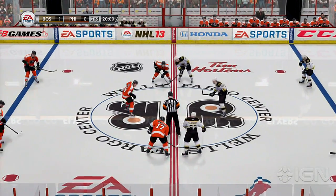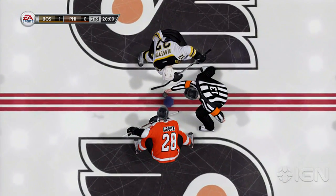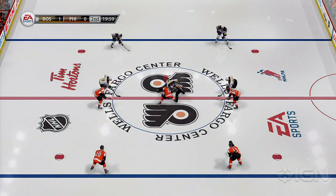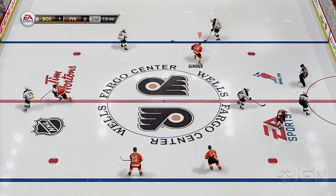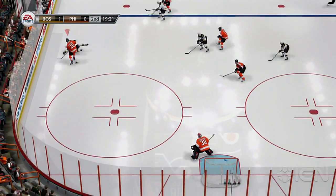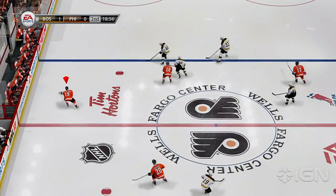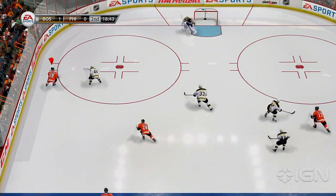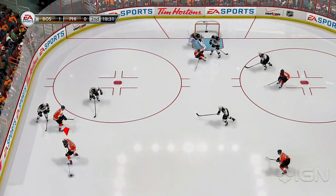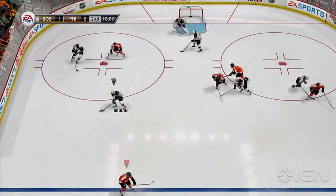So what we've done there is basically add an infinite amount of animations, which has made the goalies extremely dynamic and just play a lot more authentically, a lot different than the previous versions of the game. Let's see if we can get something going on offense here a little bit. Wait for a little traffic in front.